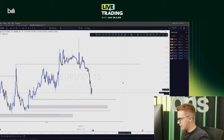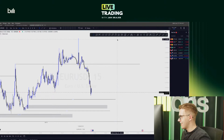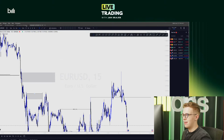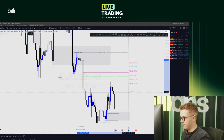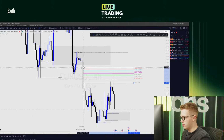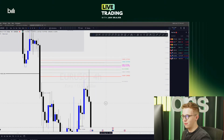You said 107.69? Oh my goodness. That is a really good damn sniper entry. That is a 50% of the fair value gap. Oh yeah, it is. It depends how you measure it. If you just measure the fair value gap, it should be like this. Nice. That is a really good damn sniper entry.